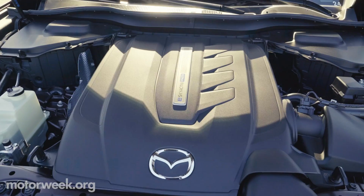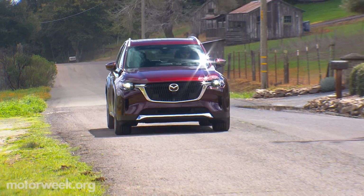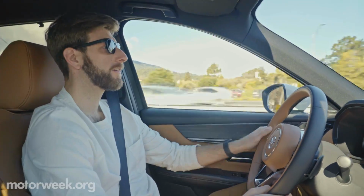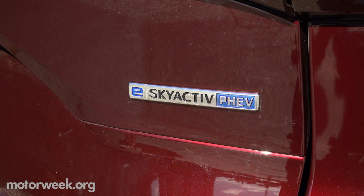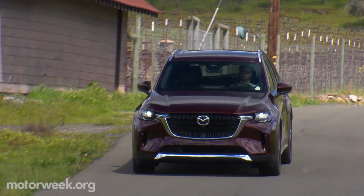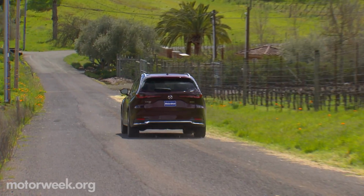It feels like electric power in that it is instant torque, but it is by no means like a powerful launch like you would get in something that is more performance oriented. The plug-in hybrid uses a 2.5-liter four-cylinder and combines with the electric motor for a total of 329 horsepower and 369 pound-feet of torque. I found that torque most useful on the highway, where its instant response made passing a breeze. Even more impressive considering the PHEV's 5,200 pound curb weight. With a 17.8 kilowatt-hour battery, EV-only range is rated at 26 miles. Fuel economy numbers, however, have yet to be announced.